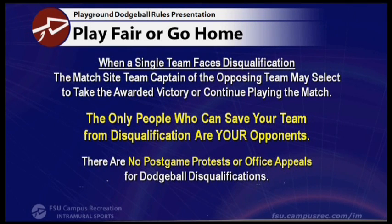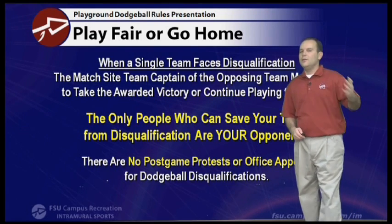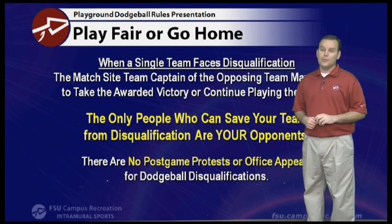It's called the play fair or go home rule, because if we have to stop the game, we might just be sending you home. When a single team faces disqualification, we'll ask the opponent if they want you to stay, and they're the only ones who can say that. They may disagree with our decision that you have been excessively stalling or excessively unsportsmanlike, and they can say, hey, you know what? We'll let the opposing team stay. We'll give them one more chance. If they decide that they want to take the win, they can certainly do that.